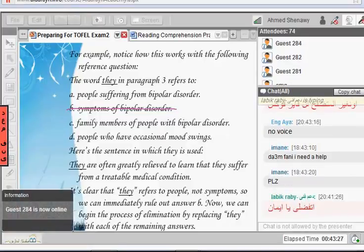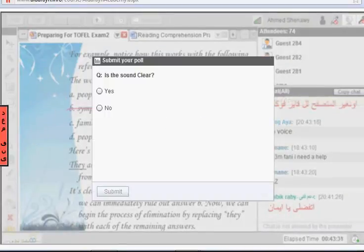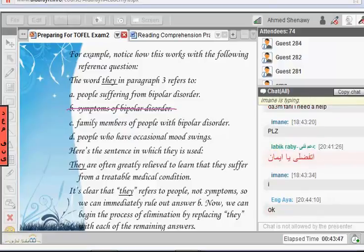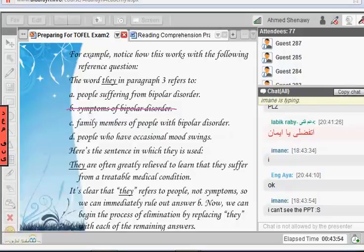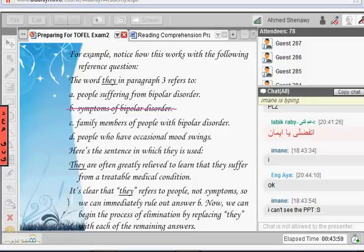Obviously the sound is clear. So let's continue. You see, man, I guess you have the problem, so please refresh your page, use Firefox. Man, please refresh your page.